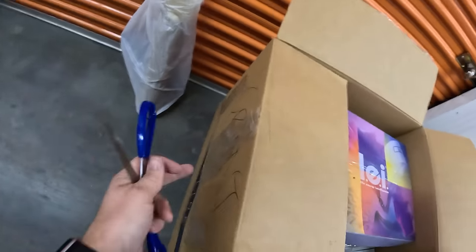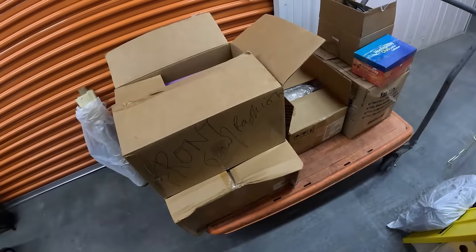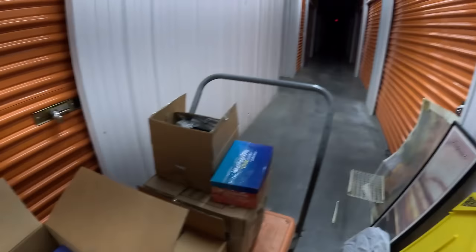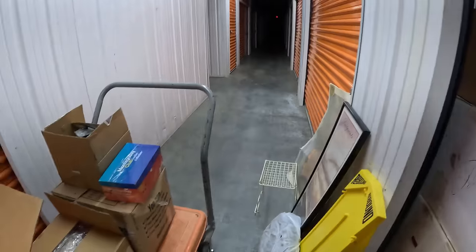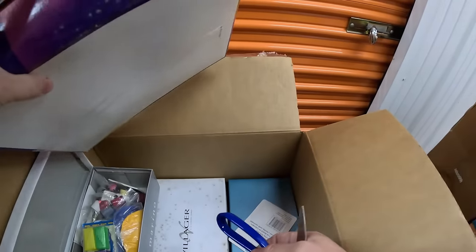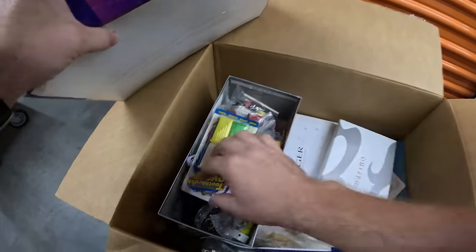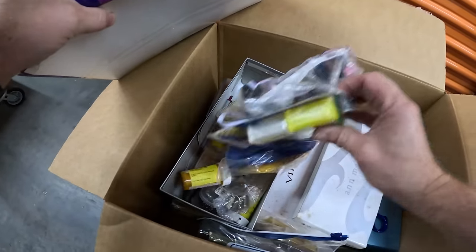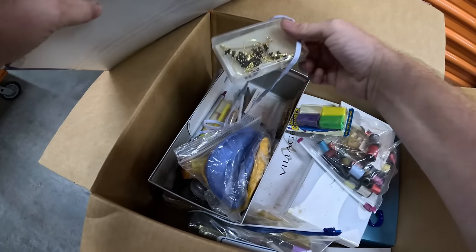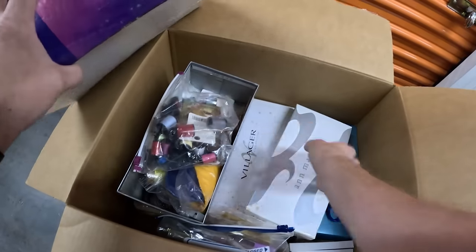All right, this box says front on it. Something fashion maybe, I don't know. But then that says front on it back there. So I don't know if that's like a front room. Yeah, maybe they wanted it in the front of the unit. So that's like sewing stuff it looks like here. Sewing and kind of craft type stuff, toothbrush cover.